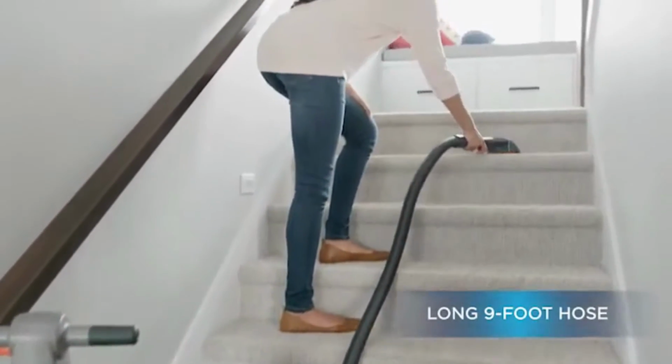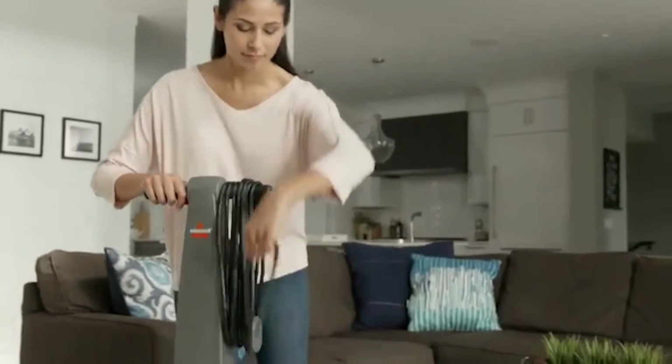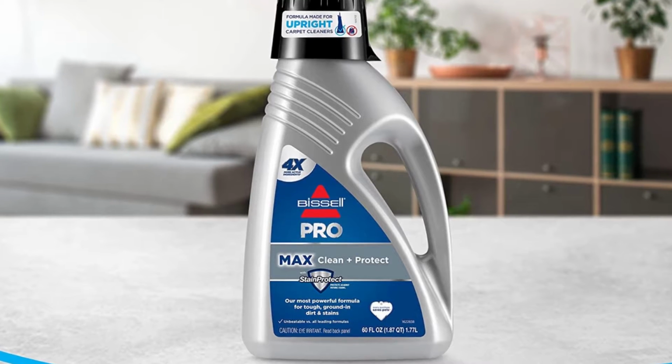You will also be able to get Bissell Big Green Professional Carpet Cleaner Machine along with 2 big tanks. Hence, you will find plenty of space available in it to get the cleaning work done at your home.